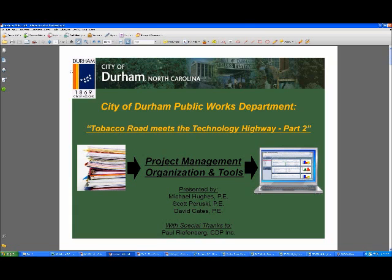And then David Cates, who is a contributor to this presentation, is the GIS manager and kind of IT support for Public Works. He's unable to join us today, but had a great contribution in the vision and in the execution of how the city is integrating GIS with Primavera.